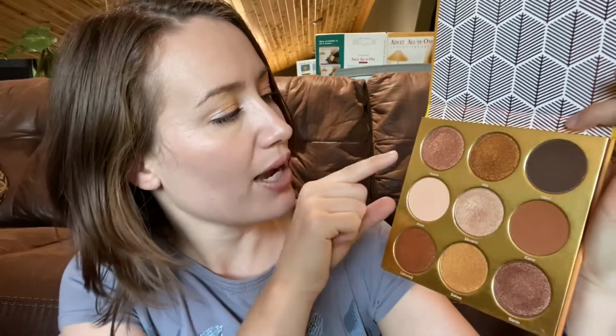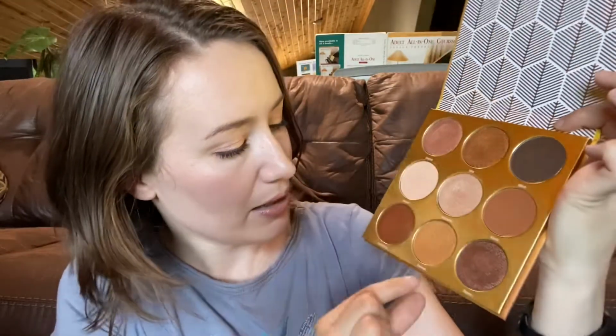This is the palette I was really feeling this time. This is my Warrior palette by Juvia's Place. It is absolutely stunning, absolutely amazing. Every single time I touch one of these shimmers, it's just so yummy and so good. This shade is my favorite for wearing on the inner corner, Moremi, it looks like it's called. But I tried this time Amina, Idia, Bakwa, and I think I wore Benin even on the outer corner. Even though it's a shimmer, I kind of enjoyed going for all shimmer shades on the lid, and I really, really enjoyed it.